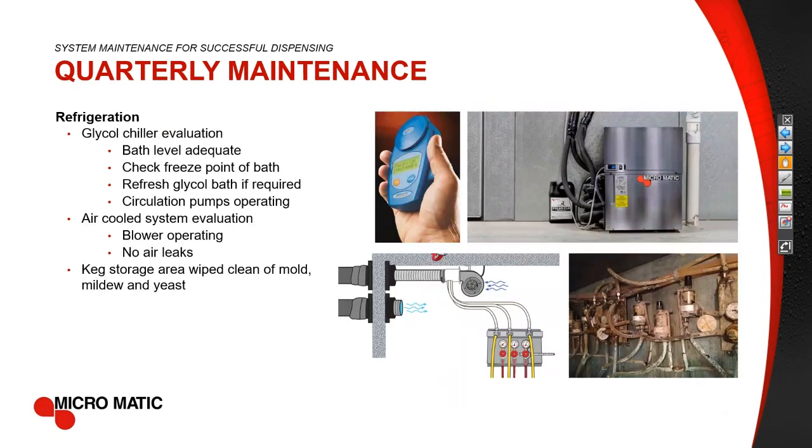Sticking with the glycol on a quarterly basis, we want to make sure that glycol, a liquid antifreeze mixed with water in certain ratios, is at the right level. So I want to make sure I have enough of it so the bath is adequate. Sometimes things will get overflowed. Sometimes, if we have a minor leak, they can get low and then not do what they're supposed to do. The antifreeze does wear out. It needs to be refreshed from time to time.